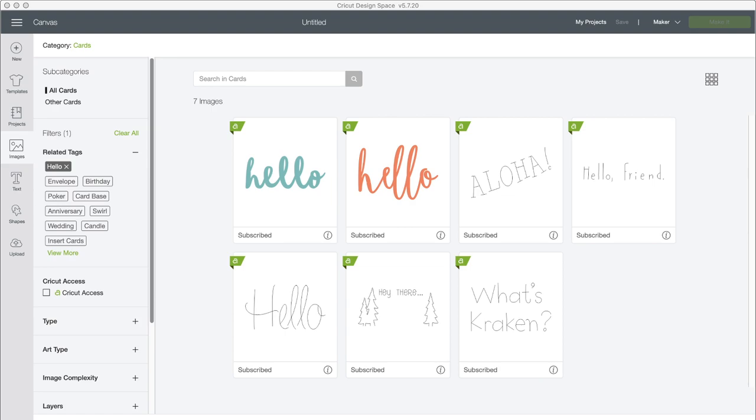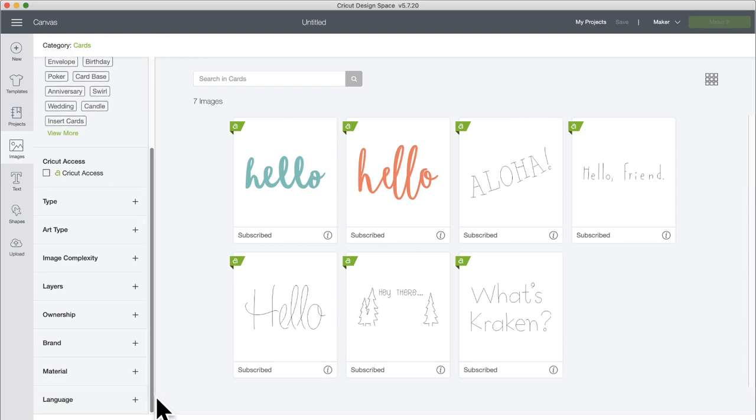Okay, and the update about using the projects has changed. And I'll get to that. How often does Cricut release new images? Weekly, sometimes daily. There are a lot of new images every week. Okay, so this is just a little touch on this. If we have more questions, we'll go over it.